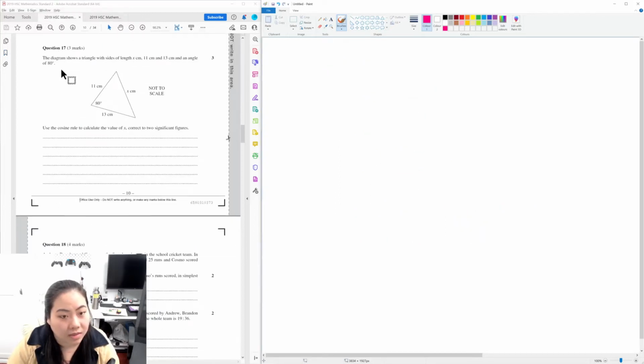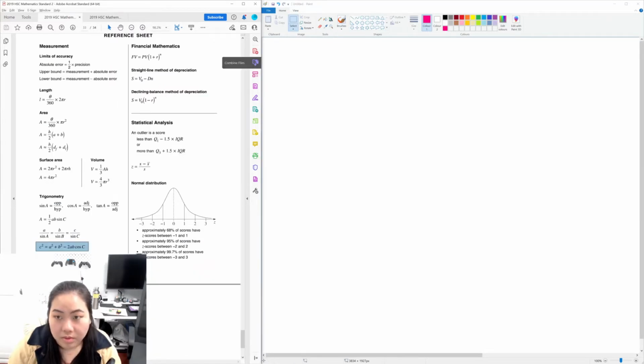Let's put this. Question 17, 3 marks. The diagram shows a triangle with sides of lengths x centimeters, 11 and 13 centimeters, and an angle of 80 degrees. Use the cosine rule to calculate the value of x correct to 2 significant figures. So that's the cos rule. Let's write that down.